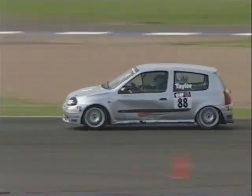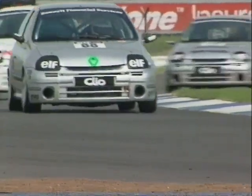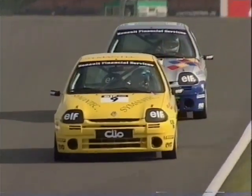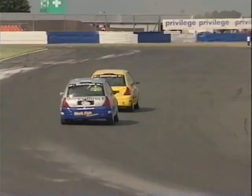And that promotes up to 10th place, number 88, Henry Taylor, but he's going to have to fight for that place. Simon Clark is right on his rear bumper as well. Simon Clark in the number 5 car. Absolutely brilliant racing all the way up and down the field, but what an example at the head of the field. The leaders are on the last lap.